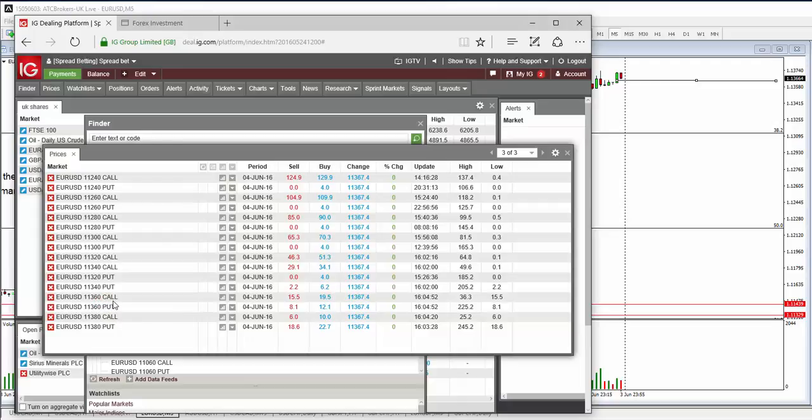So 1360, we've got NFP coming out in an hour. We're at 1360. If we thought the market was going to go up, we will buy, and that is £19.50 per unit. So if you were to put £1 on, your maximum risk would be £19.50.